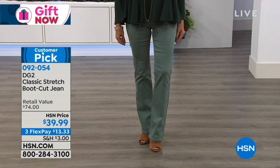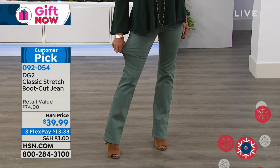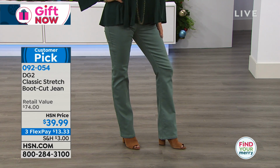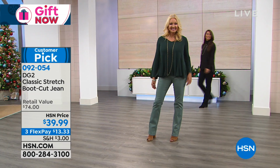When you've got good jeans, when you've got a good wardrobe, you go into the holiday season with less stress, with more excitement about the invitations of where you're going to go. And to be honest with you, in a boot cut jean, you can go anywhere, because you can dress this up or dress this down completely.